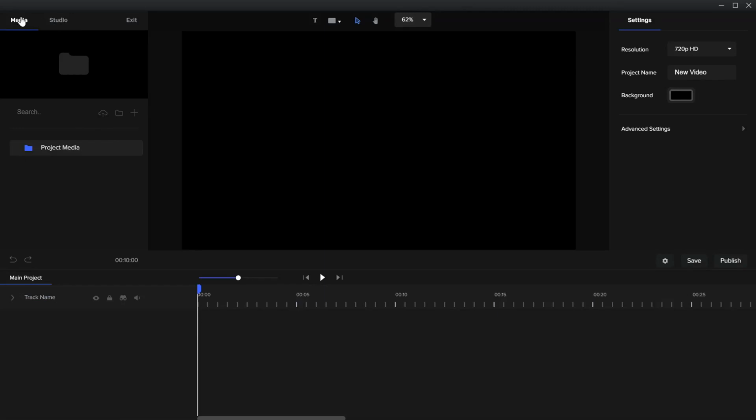So what the software does and how it works is you've got this editing interface here. On the left hand side, you've got media, which is your own files. You can import media into the software.